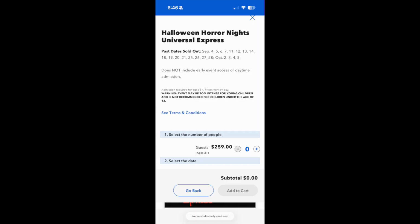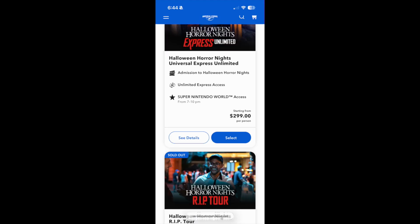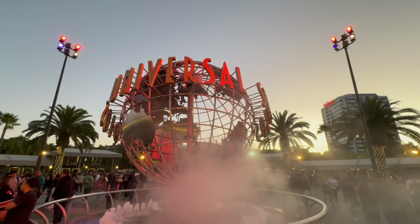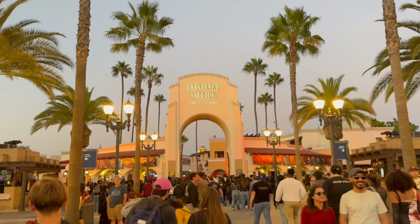They sell limited amounts of tickets for early access and express access. You do need to buy them in advance, or they will be sold out. They also have unlimited express if you want to go into each house multiple times. You can go as early as September. We went the first weekend in October.